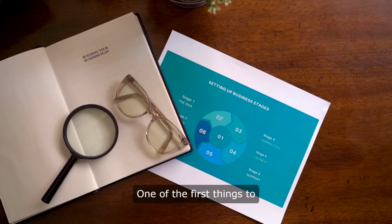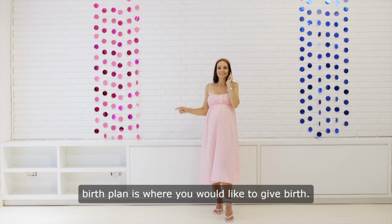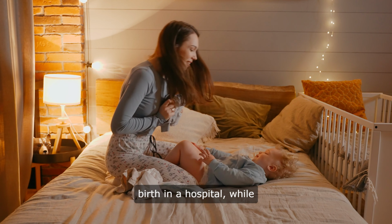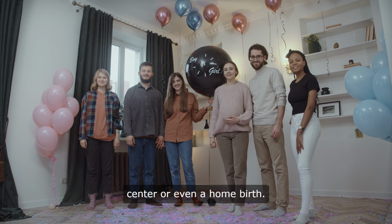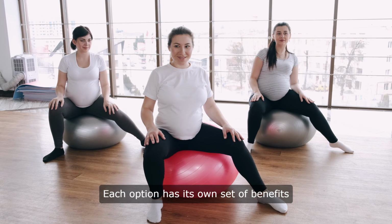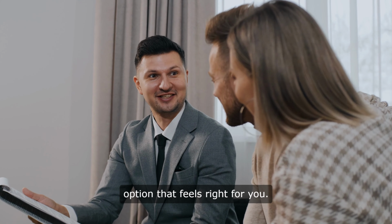One of the first things to consider when creating your birth plan is where you would like to give birth. Some women choose to give birth in a hospital, while others prefer a birthing center or even a home birth. Each option has its own set of benefits and risks, so it's important to do your research and choose the option that feels right for you.